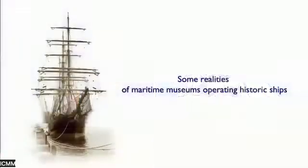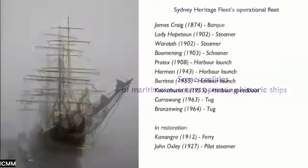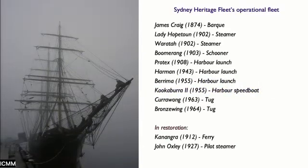That's all very well, but we're here to talk about the realities of maritime museums operating historic ships. We all agree they can go sailing, but it's talking about museums. And Sydney Heritage Fleet can speak to that with some authority. Ten of our fleet of historic vessels are fully operational, five are more than 100 years old, and two have their 120th birthdays this year. So we do know a little bit about it. We also have steam in there, which is polluting, and all sorts of problems with diesel engines and so on. So we're working on reducing that, I do promise you.